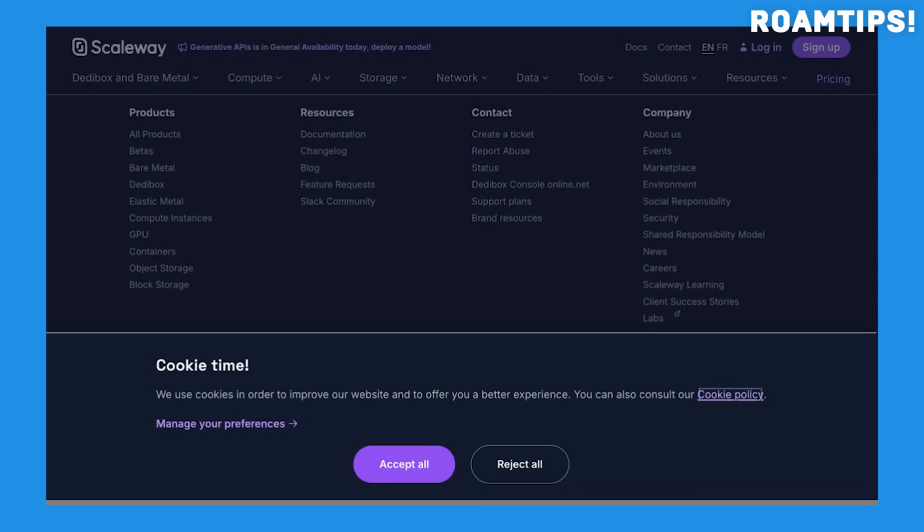One of Scaleway's key strengths lies in its flexible and transparent pricing model. They offer competitive hourly and monthly rates, allowing you to tailor your cloud spending to your specific needs. This makes Scaleway a particularly attractive option for startups, small businesses, and individuals looking for cost-effective cloud solutions.